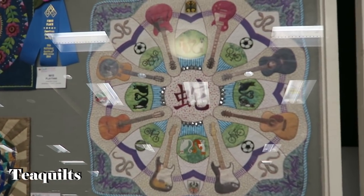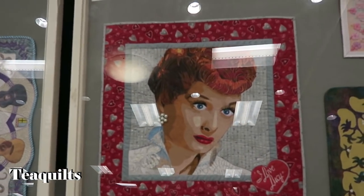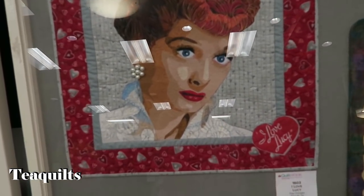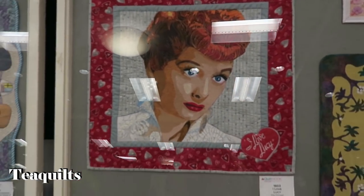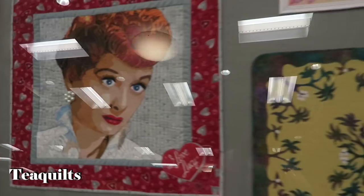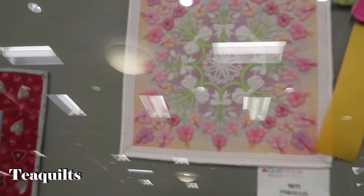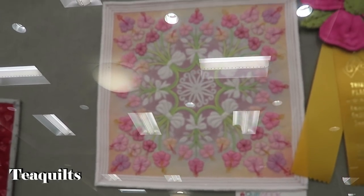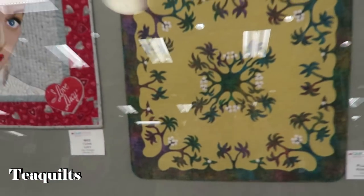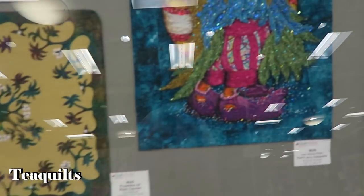Hi. Oh, I love Lucy. Beautiful. Got all the red hair, just gorgeous. This is third place. Beautiful. And I'm not doing this even 50% worth of justice because it is glass.